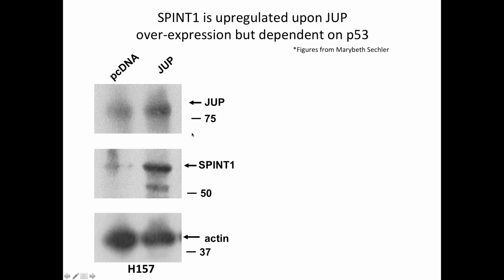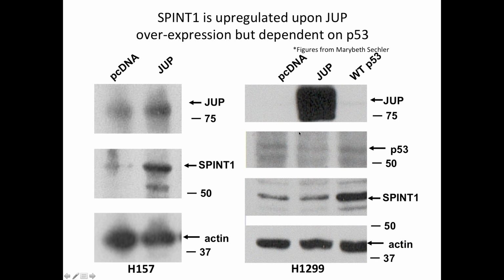Here's what he also found: when you overexpress JUP in this cell line, SPINT1 went up. This cell line has a functional copy of p53, and I'll show you why that's important. In this other cell line, he tried to overexpress JUP, but nothing really happened with the SPINT. Once he puts back in wild-type p53, now you have expression of SPINT. So what we found was that there's also a mediator in this, p53. This one has a functional copy of p53, this one doesn't. When you put p53 in, then SPINT1 goes up.